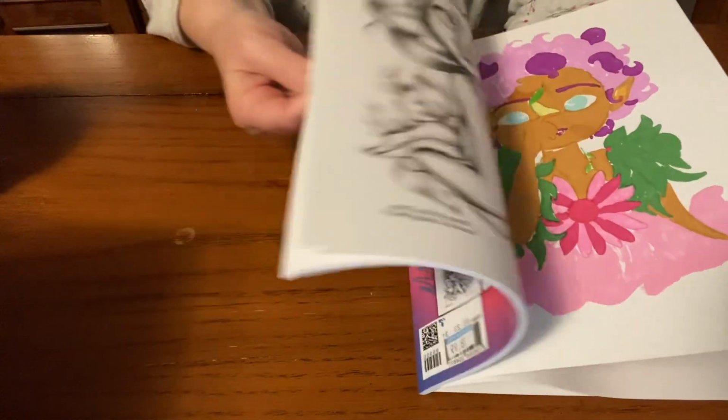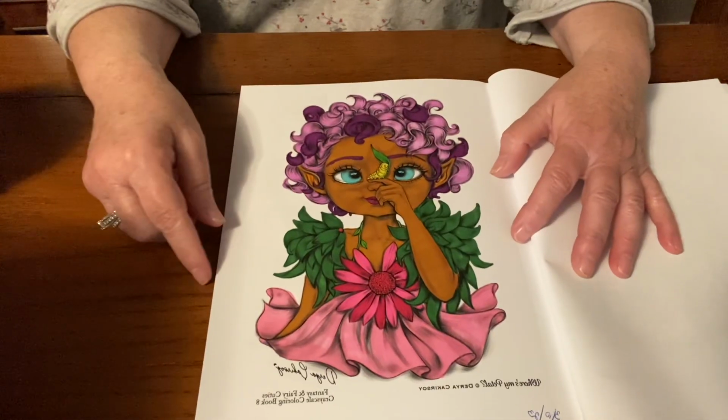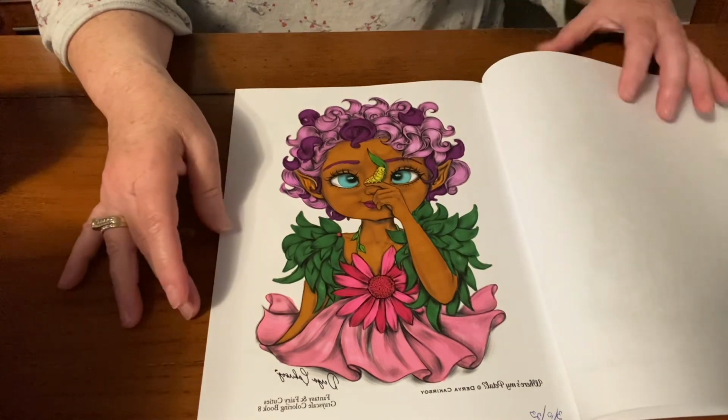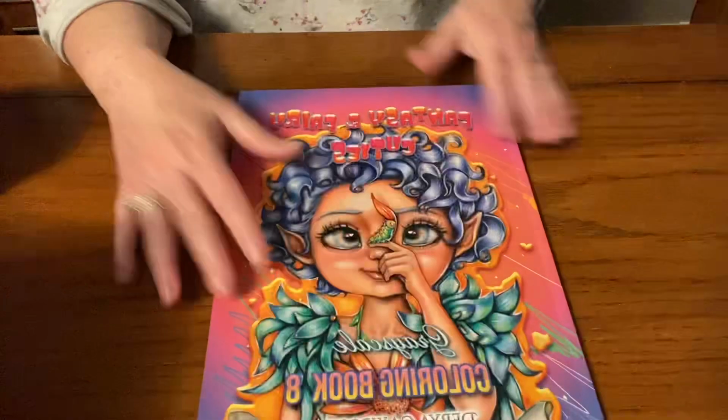I don't know, because this book has so many wonderful images that I just can't wait to color in here again. Yep, this is my first image. So I can't wait to color in this book again. But I think she's adorable. I'm actually going to keep her off to the side. I want to color in her again.